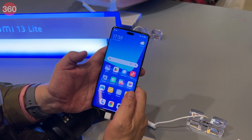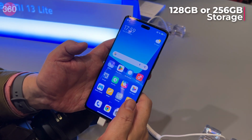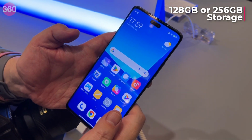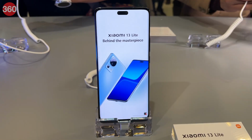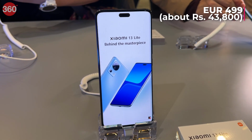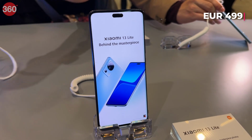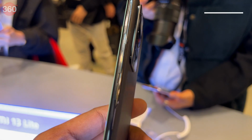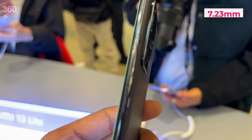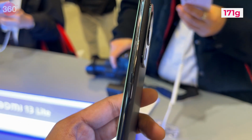It comes with either 128GB or 256GB of storage, but with just 8GB of RAM for both variants. The smartphone starts at €499 or roughly Rs 43,800. The Xiaomi 13 Lite is quite slim at 7.23mm in thickness and weighs 171 grams.